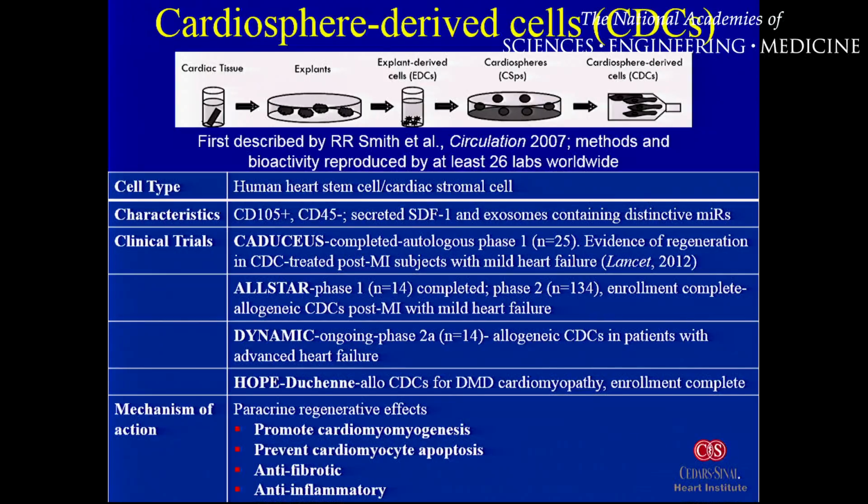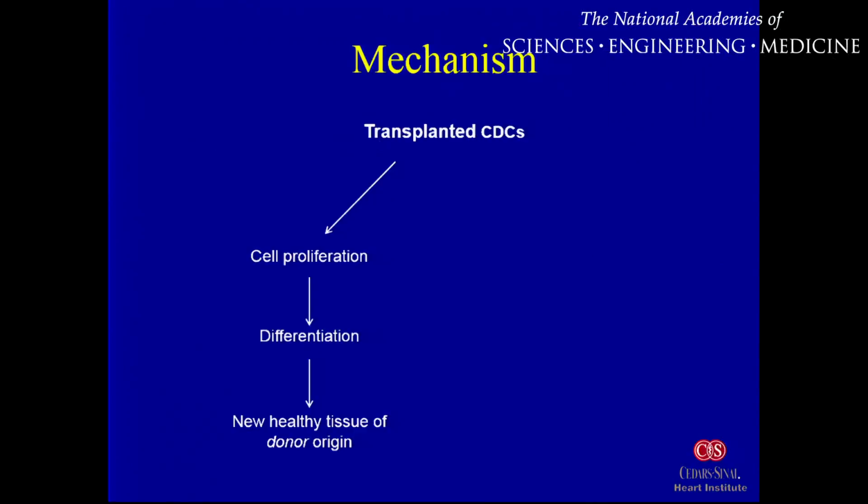The mechanism of action, even though they are cardiac progenitor cells, turns out to be paracrine. And Victor Dzau, who's just spoken, was the father or the pioneer of the paracrine hypothesis for stem cell action. These cells turn out to be no different. They promote cardiomyogenesis, prevent cardiac myocyte apoptosis. They're anti-inflammatory and anti-fibrotic, and they also appear to have a variety of other beneficial effects, which I'll review in a second.